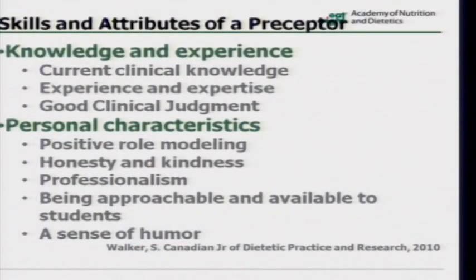Experience and expertise, and those are different. You can be expert in a subject area coming right out of school, but not have the experience to really bring it home how to become a professional. Good clinical judgment is taking that evidence-based information, looking at the entire picture, and deciding along with the client or patient what would be the best next steps. And that's a skill that only practice can help you develop.